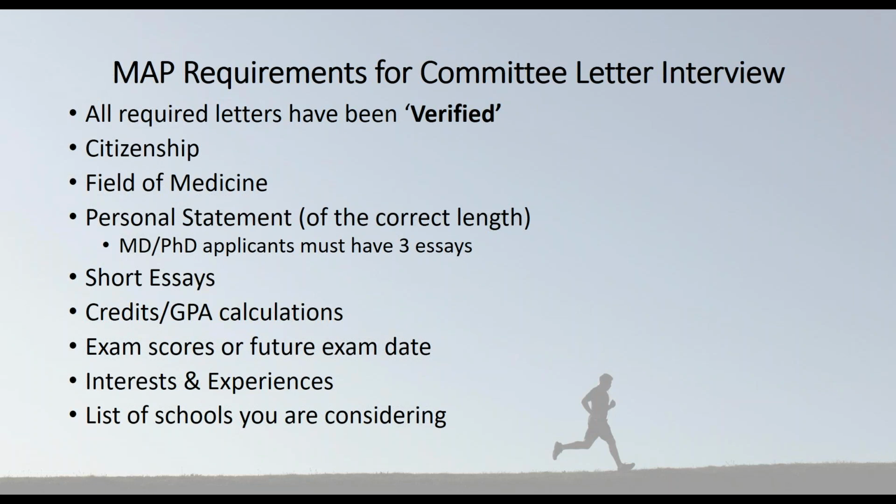For MD PhD applicants, there's 2 additional essays, so 3 essays in total. You'll have your personal statement, but similar to the AMCAS application, you'll have 2 additional essays, one which will be an overview of your research experience, and the other why you're pursuing the dual degree path. There are 3 short essays on MAP that must be completed prior to requesting your committee letter interview.